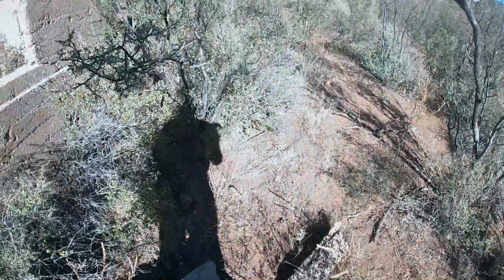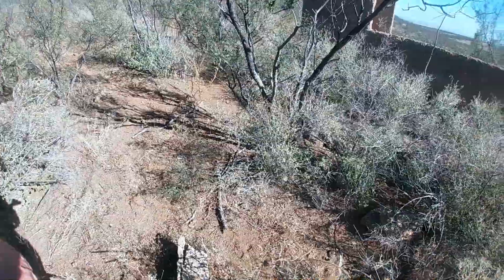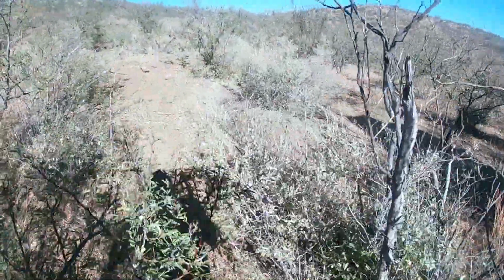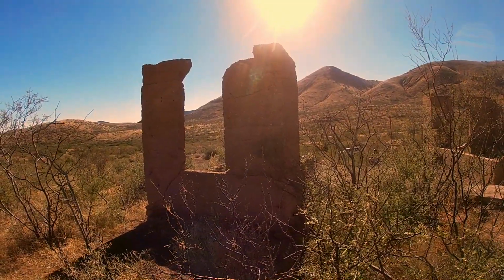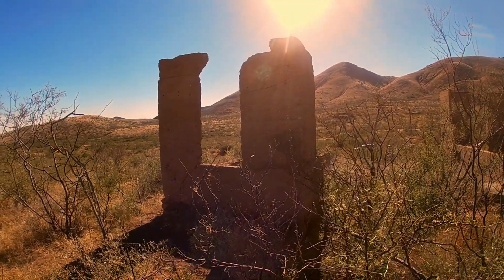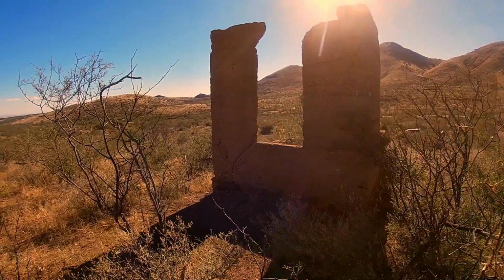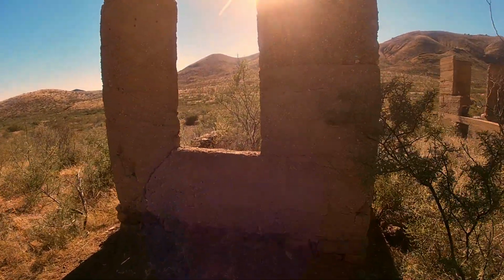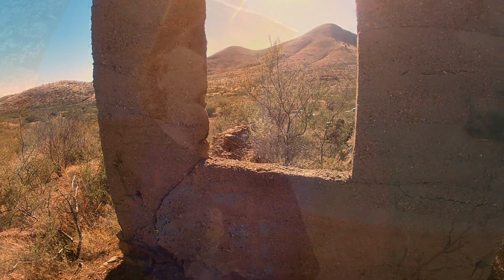Okay, yeah, we're getting up here. This is pretty easy. So this would have been the main level, the way that you would approach if you were coming into the cottage. I know there's some sun glare behind there, but I wanted to show this. So right here would have been a road. This would have been 2nd Street.